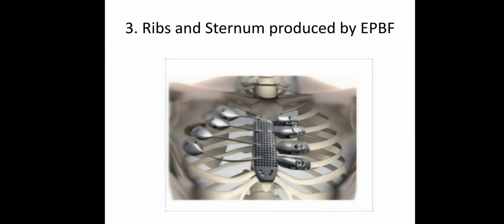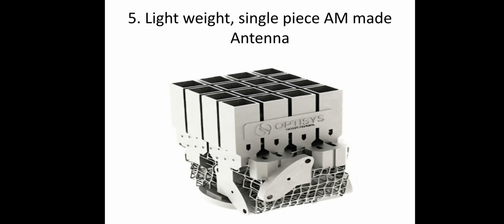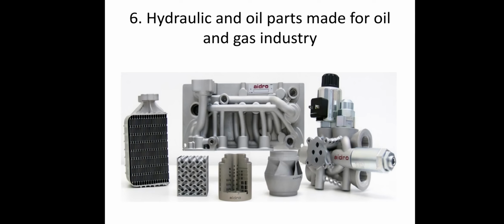Third application is ribs and sternum produced by EPBF. Ribs and sternum in our human body can be produced by EPBF. Then aerospace engine parts are produced by additive manufacturing processes, and a lightweight single piece additive manufacturing made antenna is used for telecommunication purposes. This is a single piece antenna and weight is less.